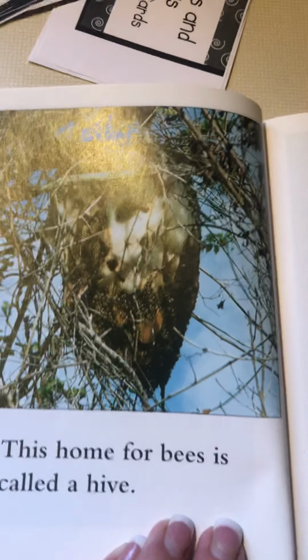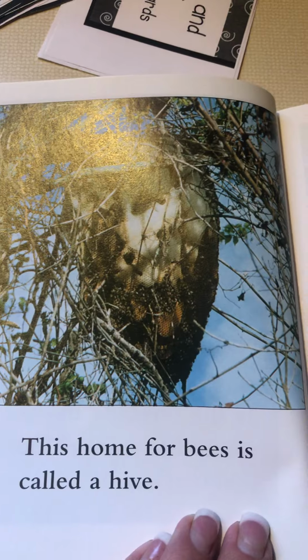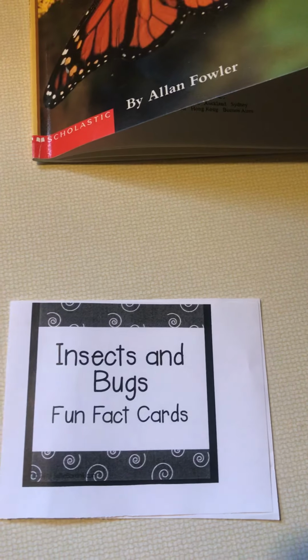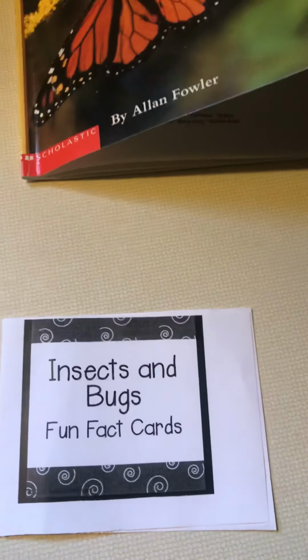Now, I want you to write some things that you have learned about insects. I found another thing we're going to look at if you want to look up some different things. It was this fun little book that I had. It was called Insects and Bugs Fun Fact Cards.